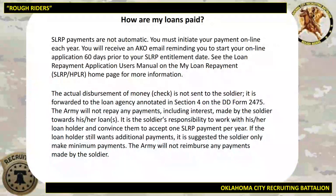How are my loans paid? This is a great question. We get this a lot from applicants. They're not automatic payments. You must initiate your payment online each year. You'll receive an AKO email, which would probably now be an enterprise email, reminding you to start your online application 60 days prior to your student loan repayment date. See the loan repayment application user's manual on the My Loan Repayment homepage for more information. And I'll give you that website later.